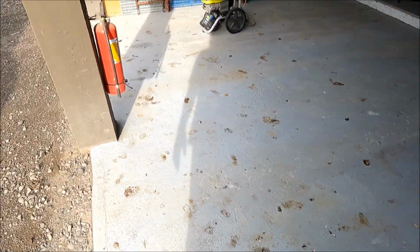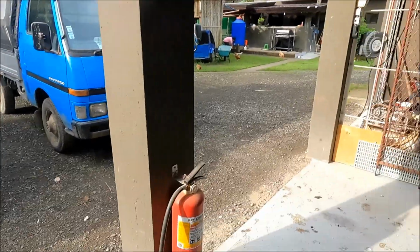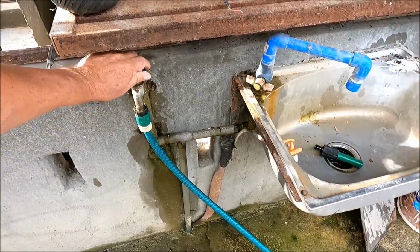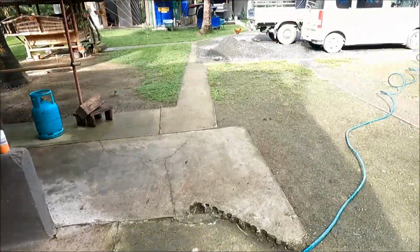The main thing is get this area back to clean again, because I hate a dirty farm. As I say, it's only laziness that it gets to that stage. So if people say, oh look, you've got a dirty place, that's because it's lazy bastards. Right, hook up the pressure cleaner, let's go. Right, water on.